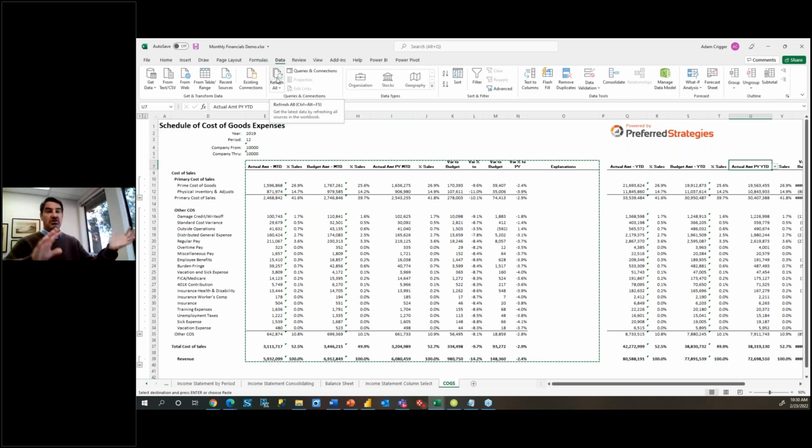I hit refresh and it's going to go grab it. Again, I can go and change the period, change the year. It's going to automatically just recalculate all of these calculations for us. We don't have to think about any export or manual process. Okay. So now we're going to move on to what are called the paginated reports.